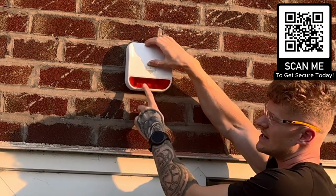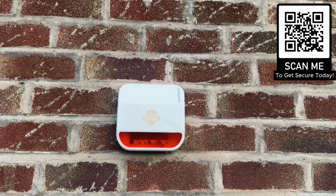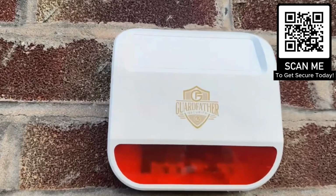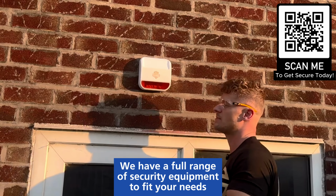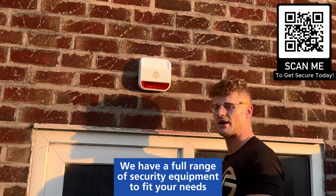In place, and now we push down. Blink, working great. Now that external sounder will act as an amazing visual deterrent for any would-be burglars looking at your property. The LED will blink every few seconds so that anyone who's looking at it knows you've got a working solid security system. And don't worry about battery life. Just like all the devices on this system, you won't have to worry about that for years to come.